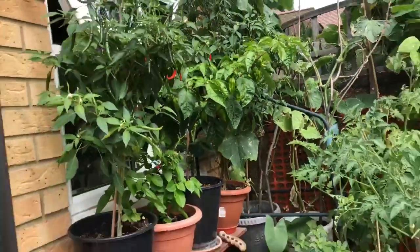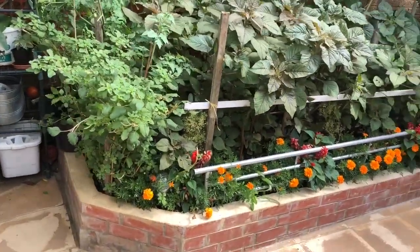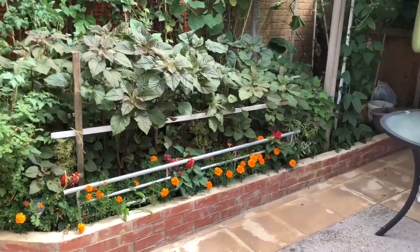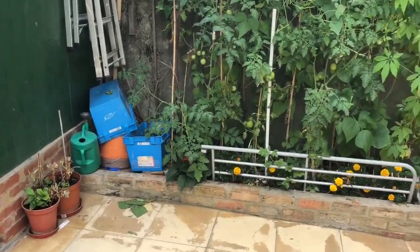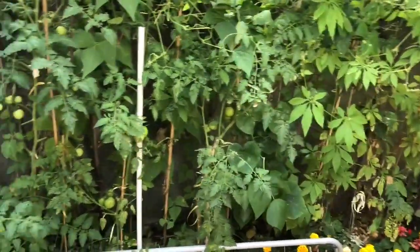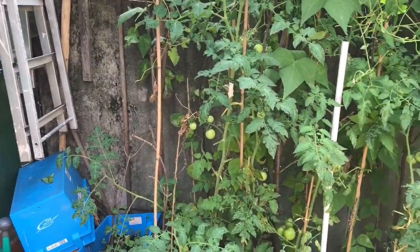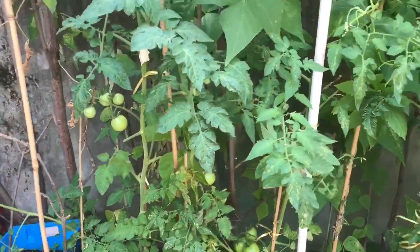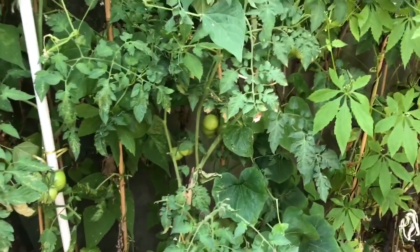So let's have a glance at the garden. So the beds that my sister has is this one here, and there's another small bed on this side. Other than that, everything else are in pots. Let's start on the right. So here we've got, my sister's got tomato plants. They're growing, waiting to ripen, and yeah, just a few tomato plants, but mainly there are beans here.